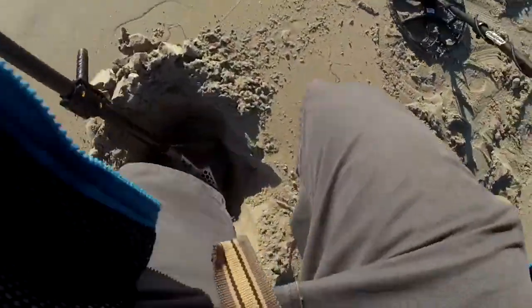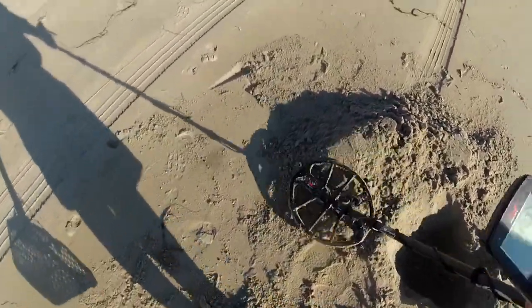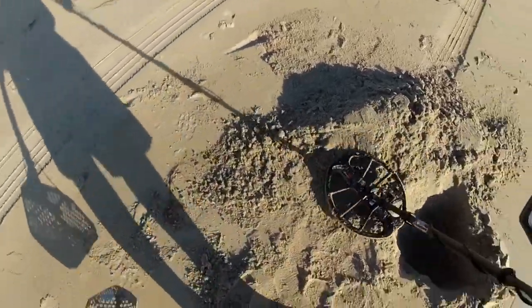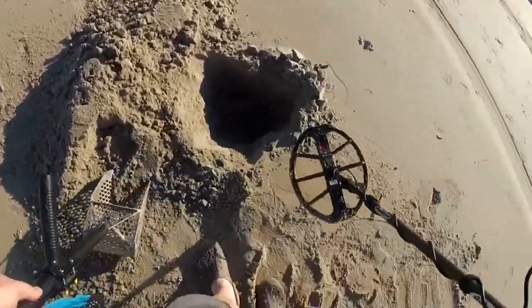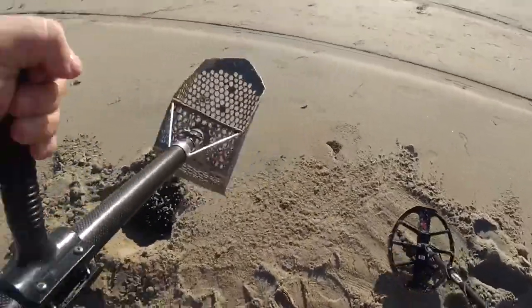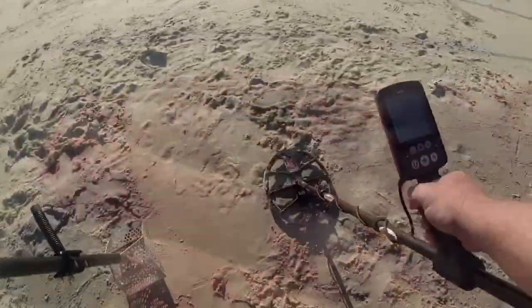And this target is now starting to sound elusive. There it is. Rock solid 13. That thing was way down there. I'm just going to take a bite out of that. All right, something cool, please. Yeah, it's a nickel. All right, see what else we can get.